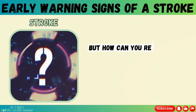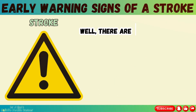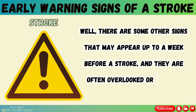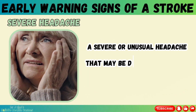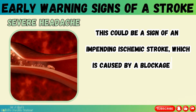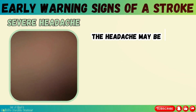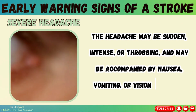But how can you recognize the warning signs of stroke days before it happens? Well, there are some other signs that may appear up to a week before a stroke, and they are often overlooked or ignored. These include a severe or unusual headache that may be different from any previous headache. This could be a sign of an impending ischemic stroke, which is caused by a blockage in a blood vessel that supplies the brain. The headache may be sudden, intense, or throbbing, and may be accompanied by nausea, vomiting, or vision problems.